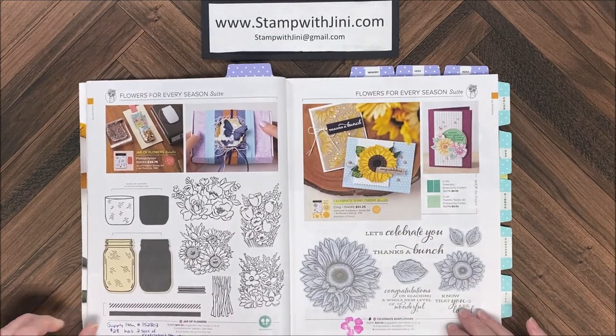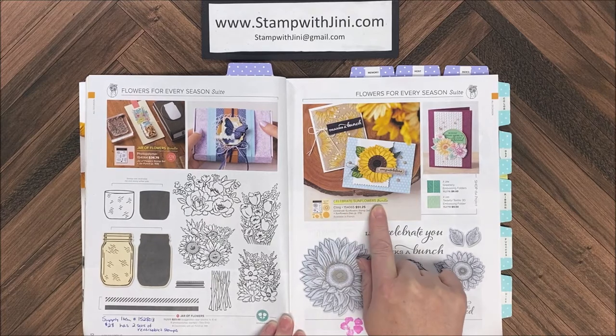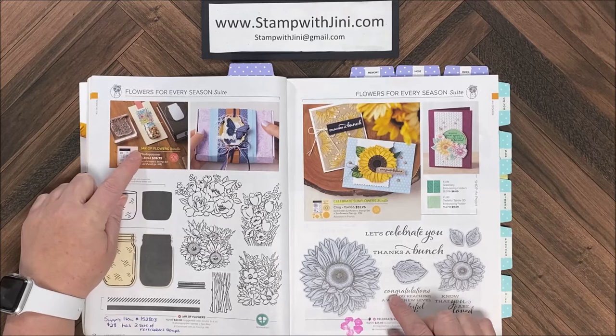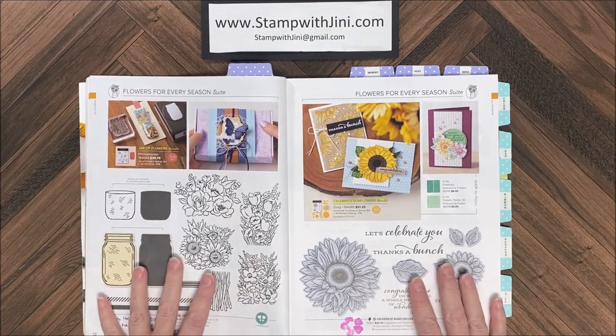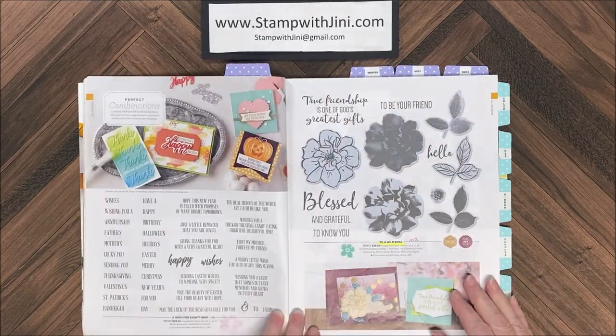Now I'm going to turn to page 13, and you'll see that the Celebrate Sunflower bundle is retiring, and also on page 12, the Jar of Flowers. What that means is you'll still be able to get the items, but they will not be sold at the discounted price as a bundle.